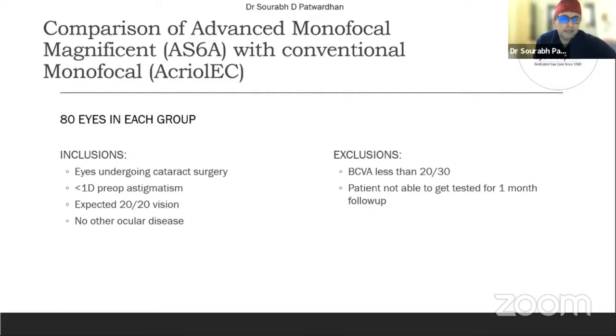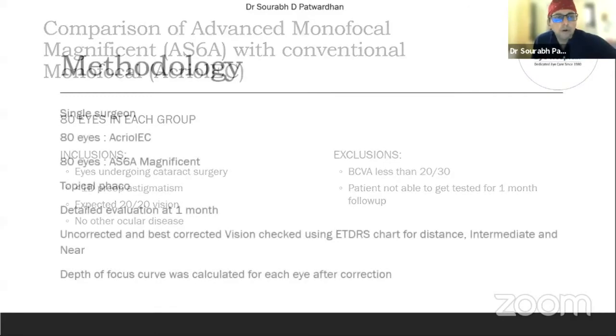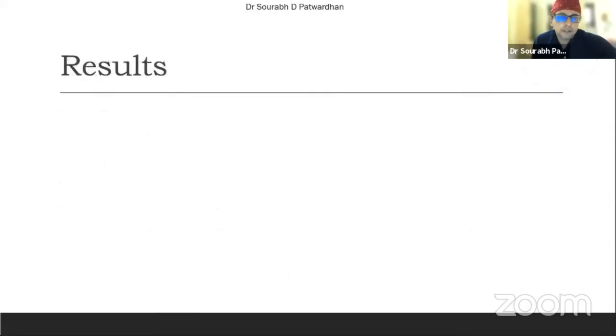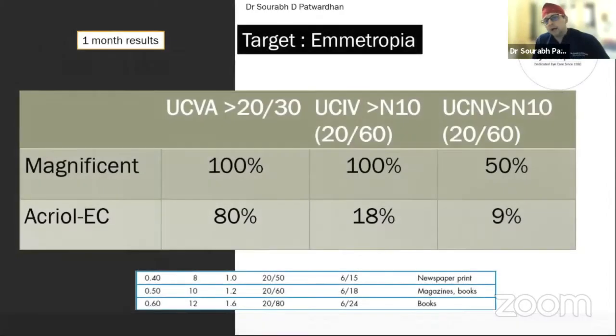Basically, I did the surgeries on patients who have potential vision of at least 20/20 without any ocular disease, and then followed these patients for 1 month, and then checked their distance, intermediate, and near visual acuity. And then I plotted the depth of focus curve for each eye after the correction. So what were the results? I will just briefly tell you the results. Here, my main intention was to see whether this new monofocal IOL with slightly increased depth of focus improves the uncorrected visual acuity.